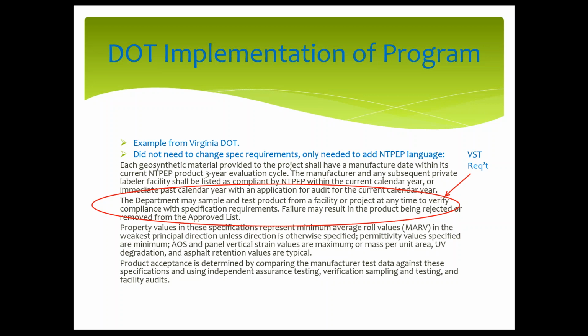We just say we reserve the right to test product at any time from the project site or a facility, and we test it for compliance with spec requirements. Failure may result in a product being rejected or removed from the approved list. And we have a little bit more about how we accept MARs and that type of thing. But that's all it takes, a few paragraphs in the spec.